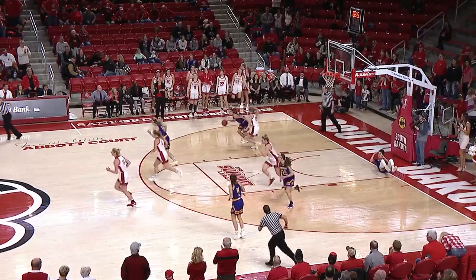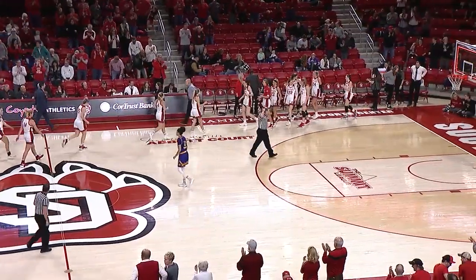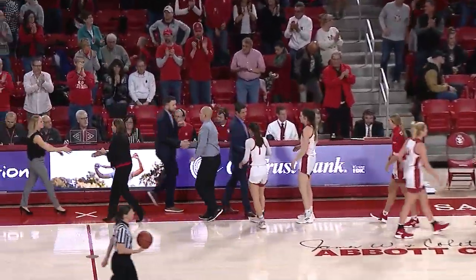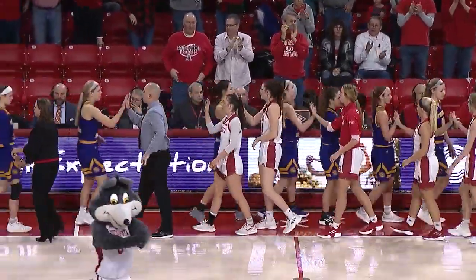To go, rebound pulled down by Western. 2 seconds and one, and that's going to do it. South Dakota wins it, 92-50 over Western Illinois. And the Coyotes improve to 19-3 on the season and 7-1 in Summit League play.